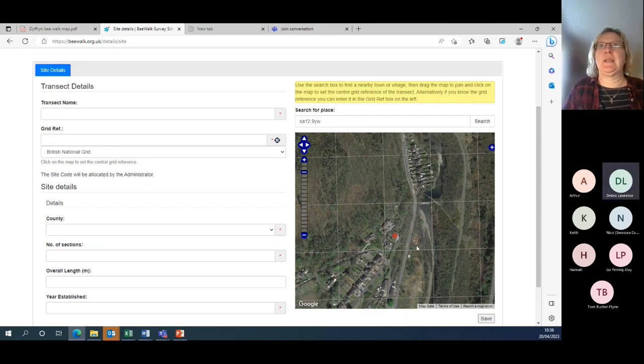All very interesting. So what I'm going to do is click on that square. Okay. And straight away, that's going to be the beginning of our bee walk from your parents' house. And you can see over here, it's automatically put in the grid reference, the 6-figure grid reference. You don't have to worry about that. As long as you know where you are on the map and where your bee walk is starting, then it's done.